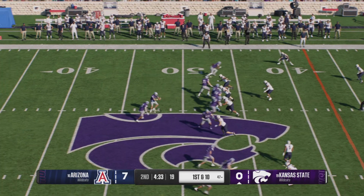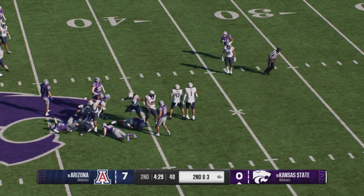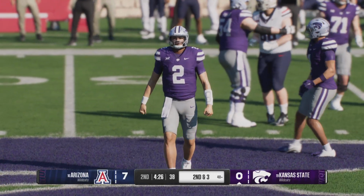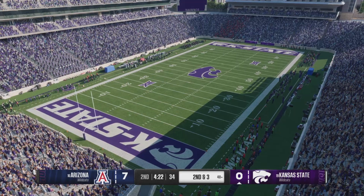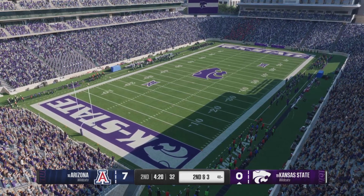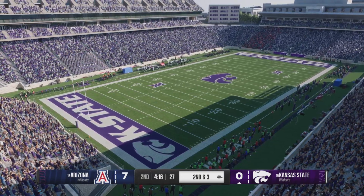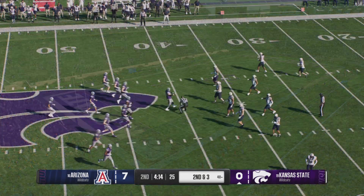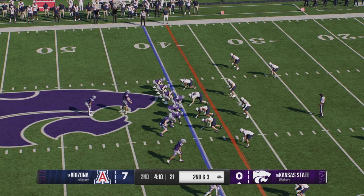Handoff from the gun. And he finds some solid space, makes a nice gain before the defense is able to stop him. Coaches always harp about staying ahead of the chains, and when you can run with that type of efficiency on first down, man, you are doing just that. Good spot after that 7-yard pickup on first down. It's 2nd and 3.